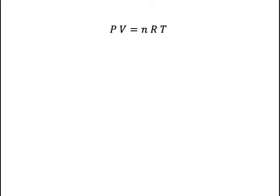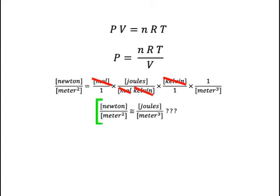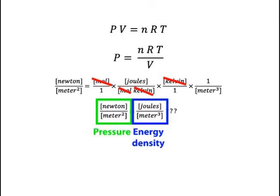Let's start with the ideal gas law, PV equals nRT. Let's now rearrange it to isolate pressure on one side. If we break these down to their units, this is what we get. If we cancel out the redundant units, we see what seems to be a problem. On the left are units for pressure, newtons per meter squared. On the right, we see the units are joules per meter cubed. On the one side, we have pressure, and on the other, we have energy density.